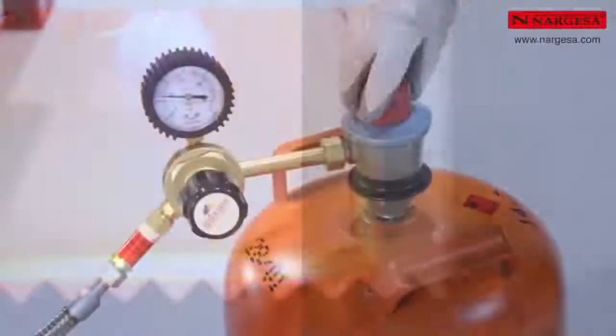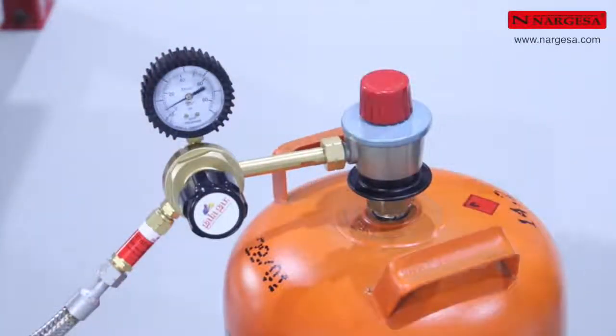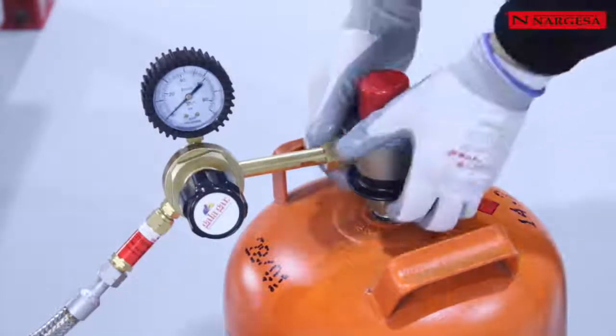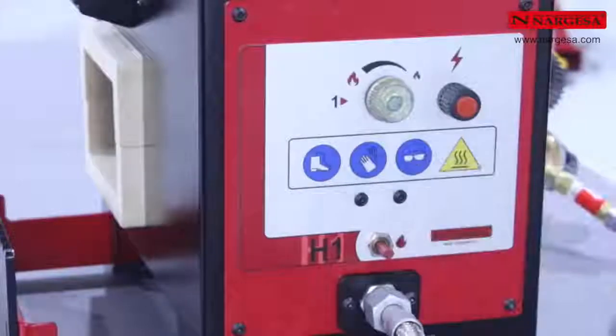in the image. If we are to switch the furnace off, we just turn off the tap of the cylinder adapter. Once the flame is off, we remove the adapter and close the valve so we release all the pressure of the gas flow.